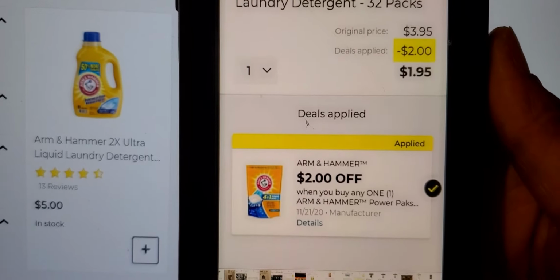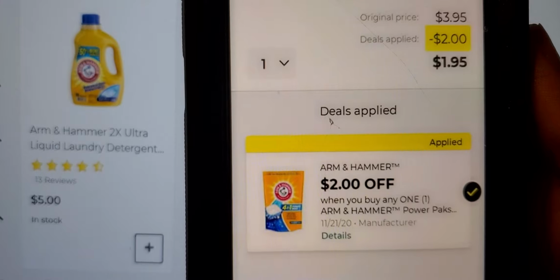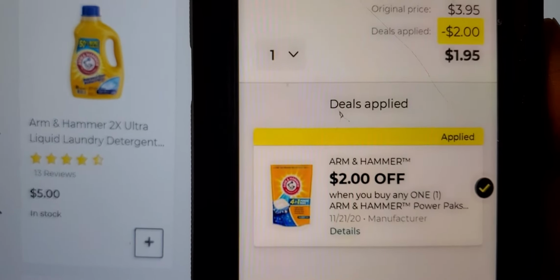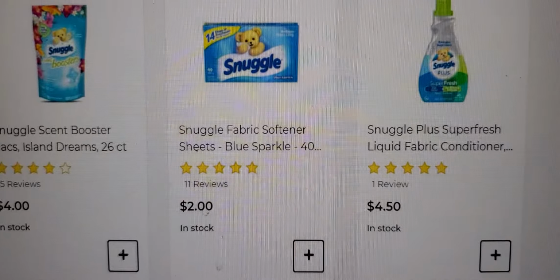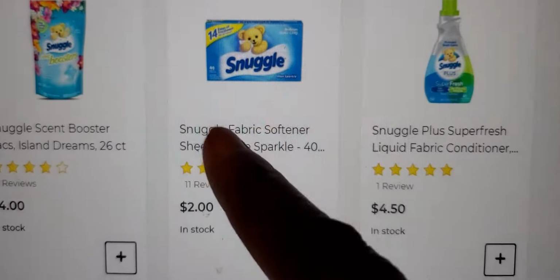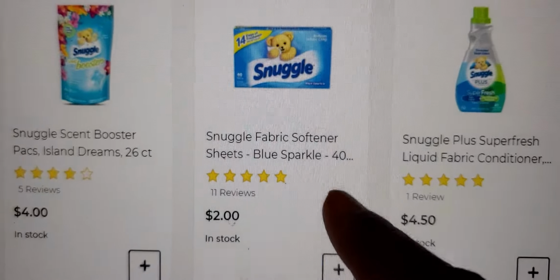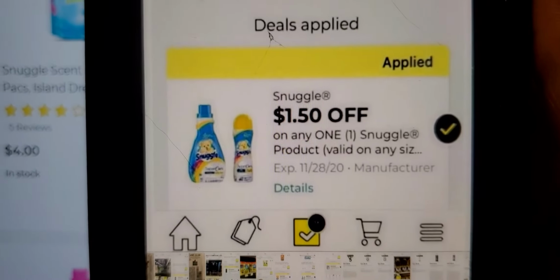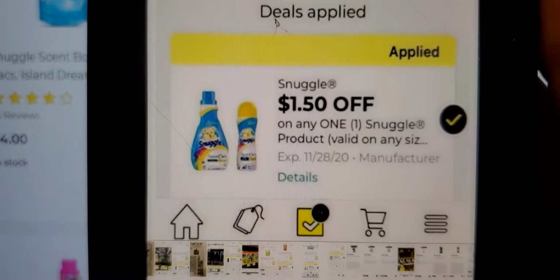There is a $2 off digital that is attaching to it, making it $1.95. Arm & Hammer has had a great campaign this whole month. Okay, guys, the next thing we're going to put into our buggy is this $2 Snuggle, which is the 40 count dryer sheets. And this $1.50 off coupon is attaching to that Snuggle, making the Snuggle 50 cents.